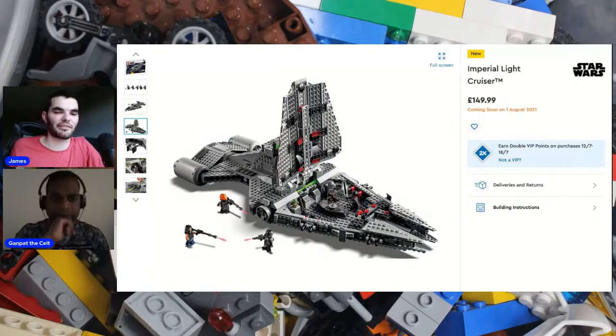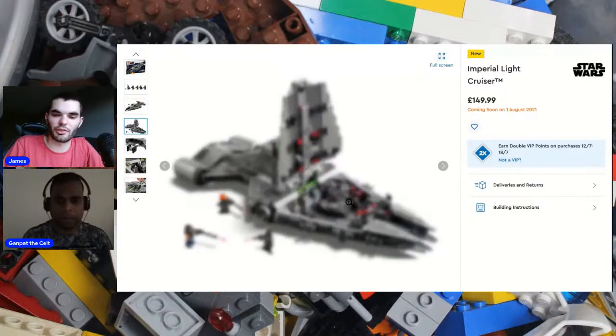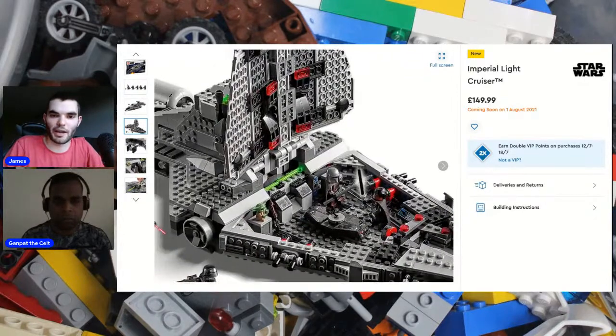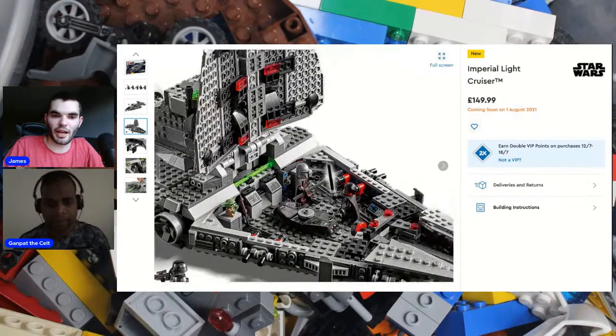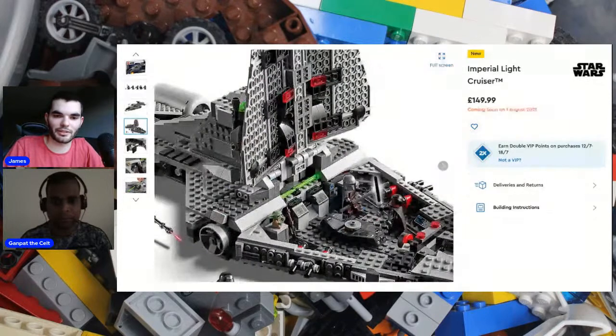I guess if they've got a massive figure, then it's just difficult, isn't it? Yeah, so the bridge looks good enough, doesn't it? It seems somewhat spacious. I really like the control panel here. That looks really cool. This bit's okay. These bits, you know, you have them in every Lego set, little computer panel things.